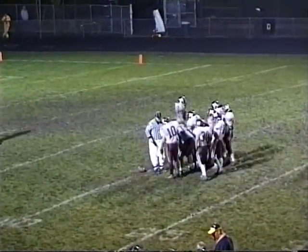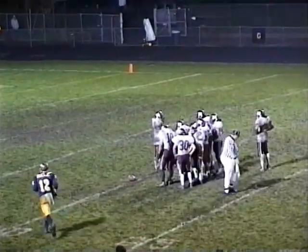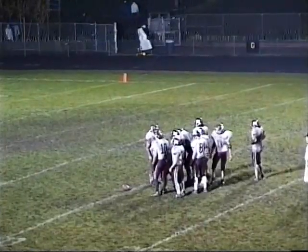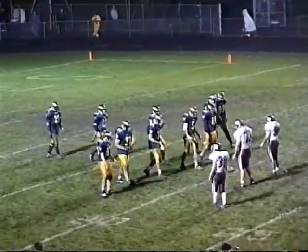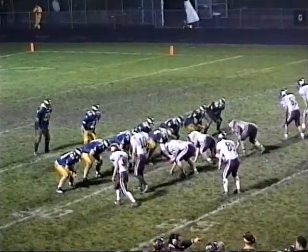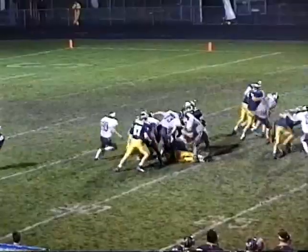It's now second down and about 21 yards to go from the 20. Thank you very much. 30 to nothing. That's the score, of course, from the Barrington-Flossmoor game. This one here is a 30-point differential, 37 to 7 in favor of Leyden.